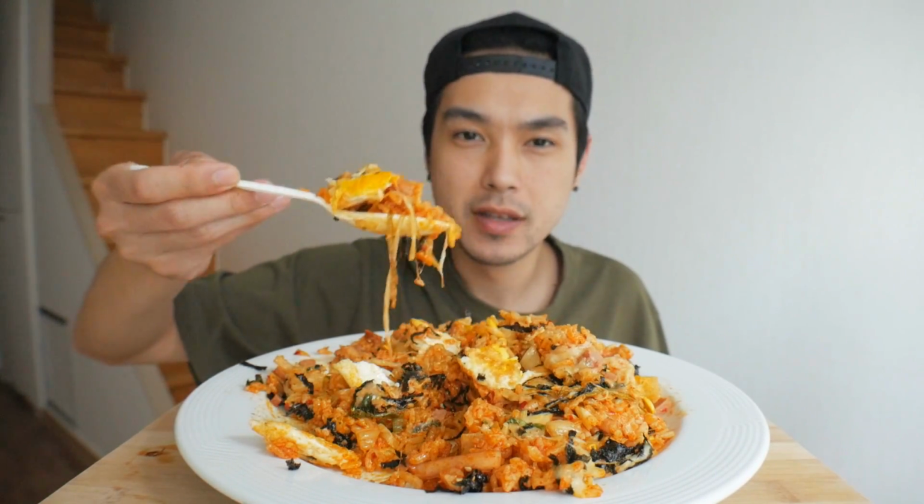So yeah, maybe it's a Korean thing, but you can get fried rice anywhere, and just try melting some cheese into it, and it's gonna be on point.